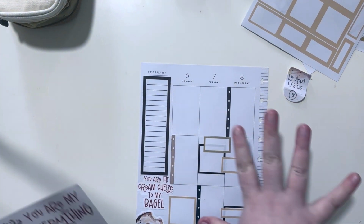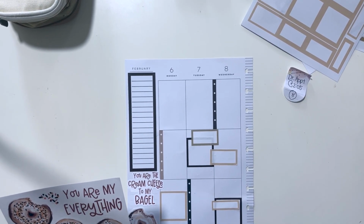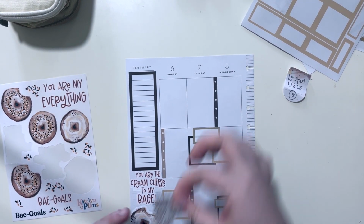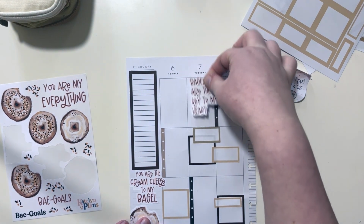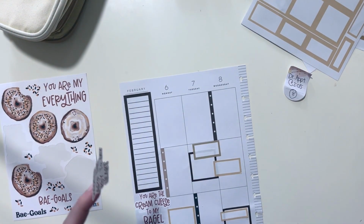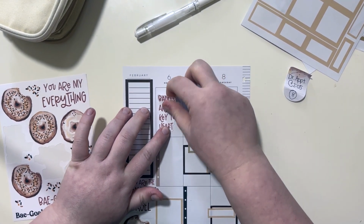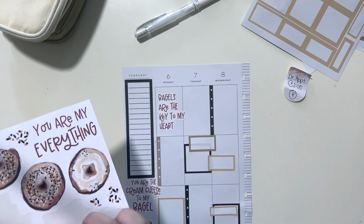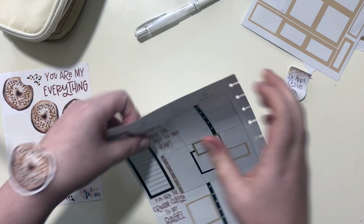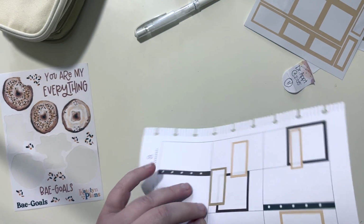So let's decorate this side, because I feel like that is what we are needing. So I could do "bagels are the key to my heart" with a bagel right here. I think that'll look cute. So I'm going to, actually I'm going to put this one down first. Bagels really are the key to my heart. I love bagels. And then I'm going to add this bagel right here. I love that she did a bagel page.